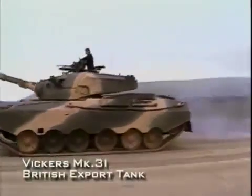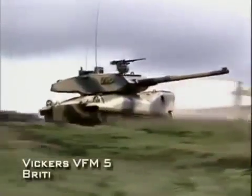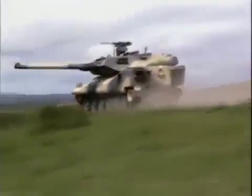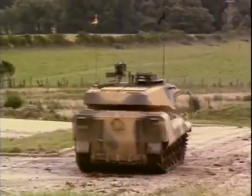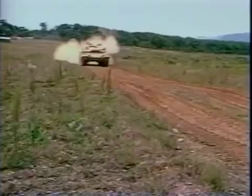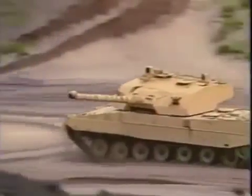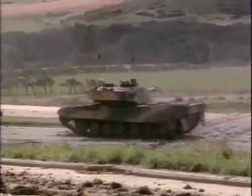Britain has a long history of supplying tanks to foreign armies. But many armies in the developing world cannot afford highly complex and expensive tanks. Besides producing the Challenger for the British Army, Vickers also designed less sophisticated tanks specifically for export. The Vickers Mark VII is an example of British-German industrial cooperation, with a Vickers-designed turret and a German Leopard 2 hull.